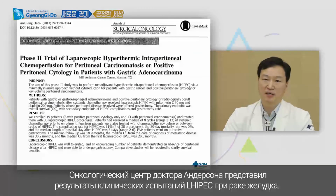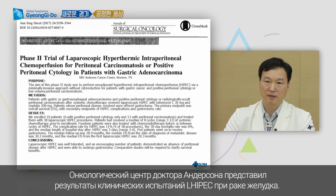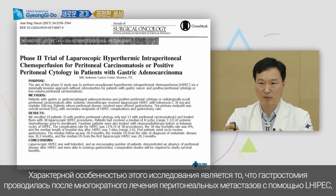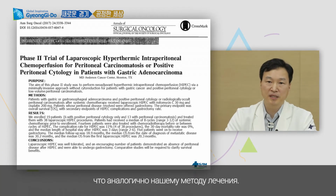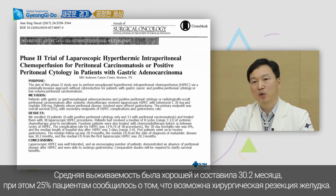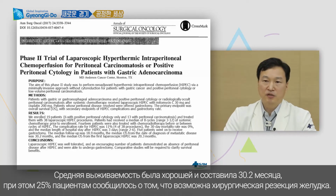MD Anderson Cancer Center presented the result of a clinical trial on LHIPEC for gastric cancer. The characteristic of this study is that gastrectomy was performed after controlling the peritoneal metastasis by repeatedly performing LHIPEC, which is the same way as our center. The median survival was good at 30.2 months, and about 25% of patients were reported to be able to undergo gastric resection.